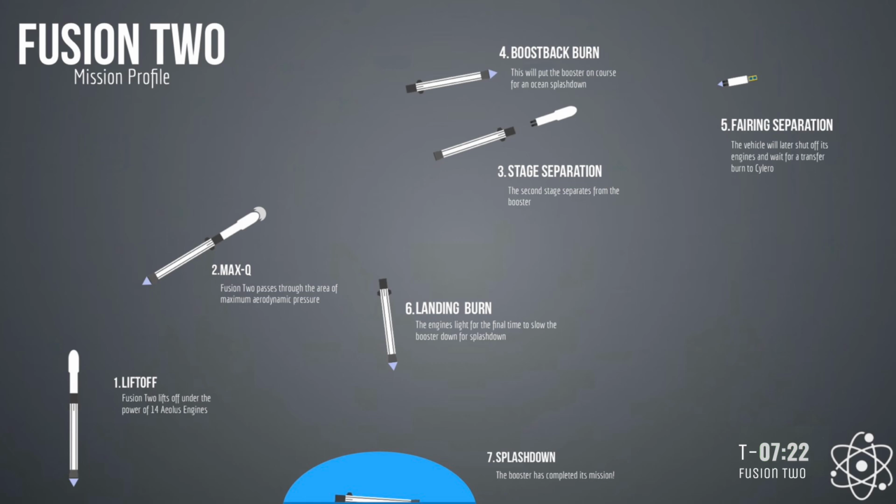Just shy of entering space, the second stage fairings will be separated. This will expose our payloads to the environment. In future, we hope to begin recovering fairings for reuse. After burning for a few minutes, the second stage will shut off its engines and begin a very short coast phase.